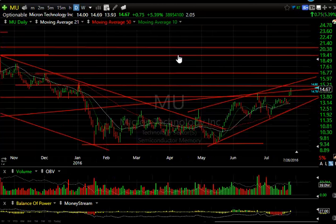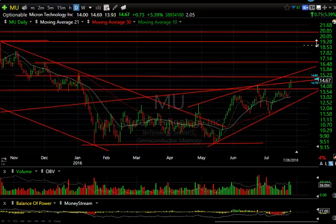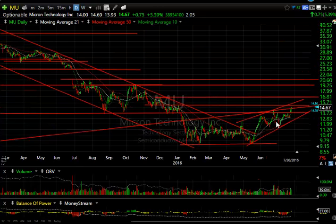Micron was a beneficiary of some of the semiconductor action today, as that group really had a strong session with a couple of mergers in the works. This, to me, looks like a base completed, consolidation, and we may be breaking out. My targets are 16.5 and then 19.